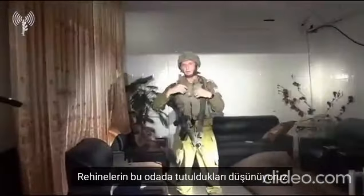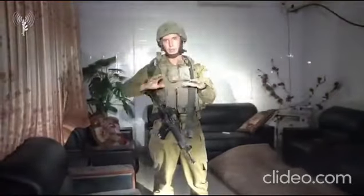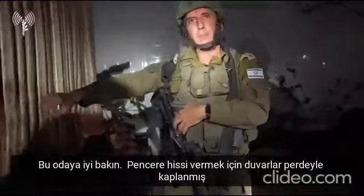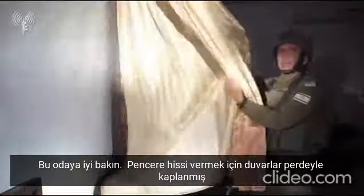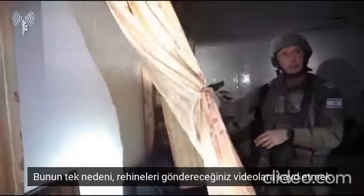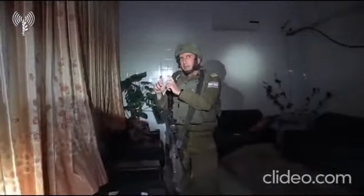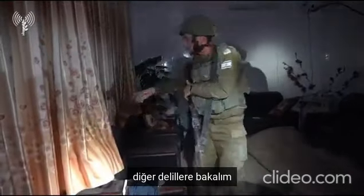You're now entering into the room where we suspect the hostages were being held. I want you to look at this room. People are putting curtains with nothing above, just wall. No reason to put a curtain here unless you want to film hostages and deliver movies. And now we'll show you more evidence.